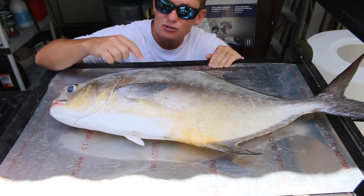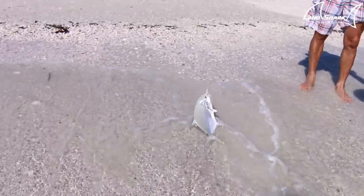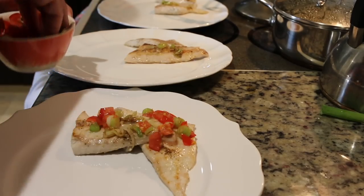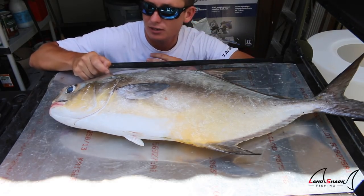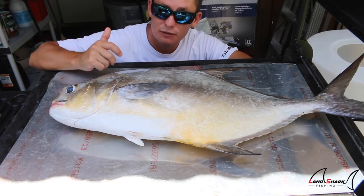Cool thing about these fish. Number one, I'm sure you guys know they look a lot alike a pompano. You guys have seen me do a pompano catch and cook. Very similar fish. They look about the same, except they get a lot bigger. They get all the way up to 60 pounds, and these things fight so damn hard. These fish have definitely earned my respect.